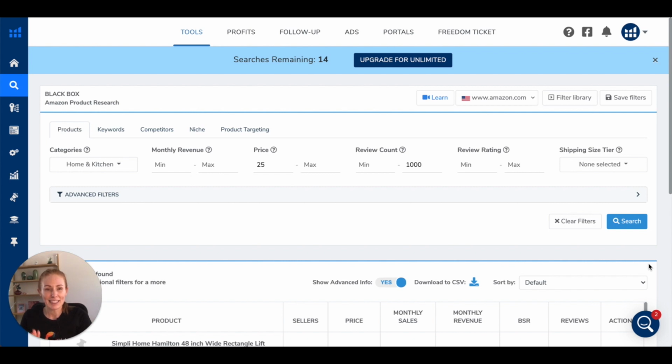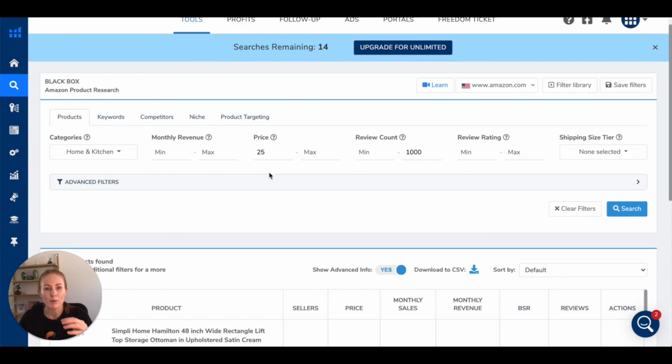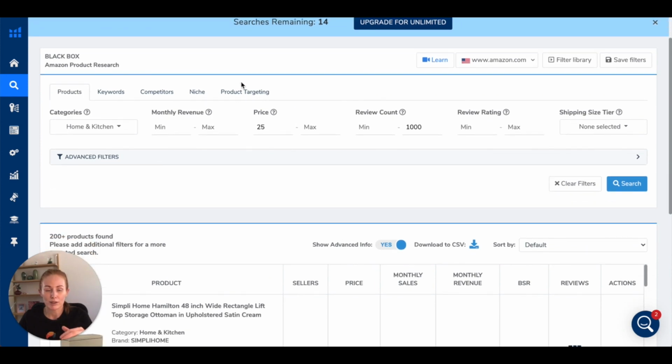So I've jumped into Helium 10, and Blackbox is their main product research tool. And the way it works is you've got 5 different search options. I'm just going to use products because I want to keep it simple. I get to choose my category and I can plug in a few different variables. There's advanced filters, which are super handy, but for the purpose of the comparison, I'm just going to keep it really basic.